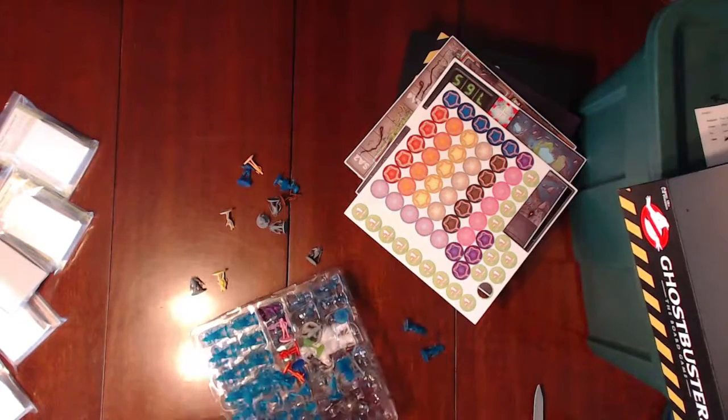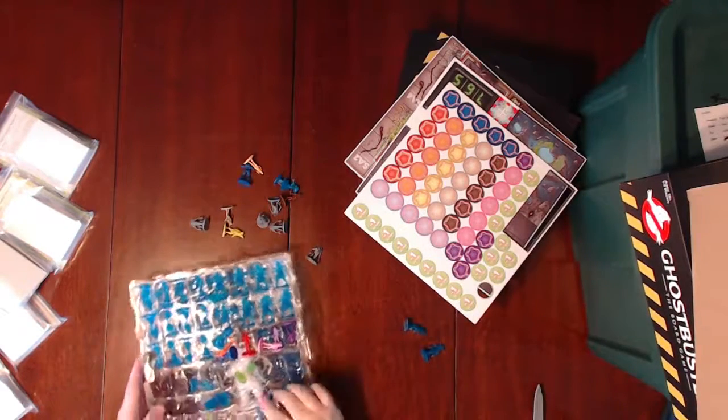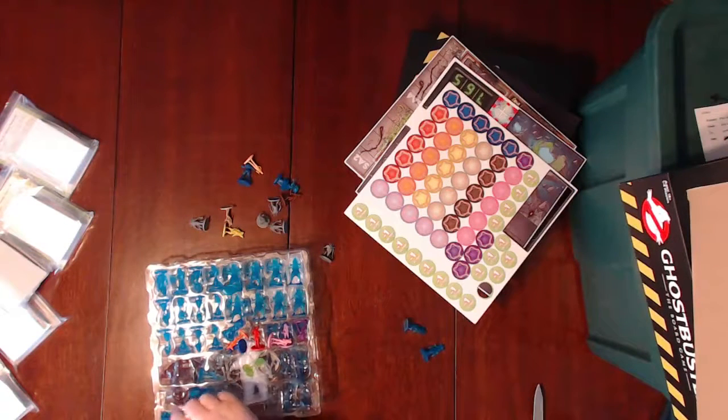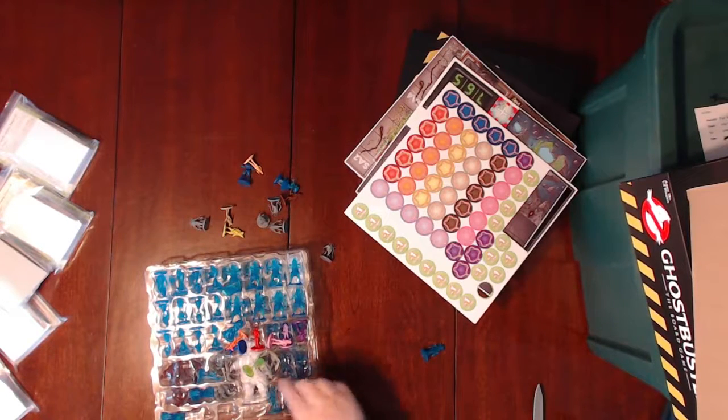So these are all the miniatures. They come in their own trays. So now it's going to be a good test to see how easily they go back into those trays. One of the worst things about games is not being able to get them back in the trays where they belong, or not knowing where they go. And this doesn't seem too bad.